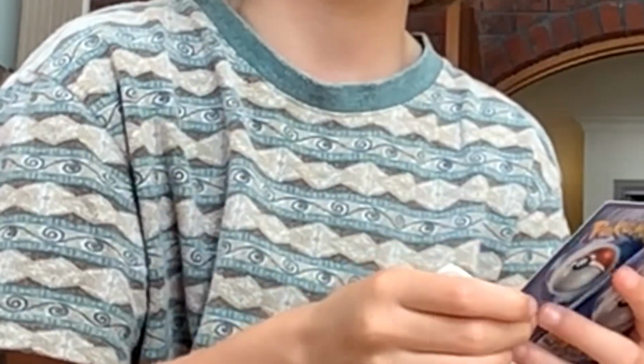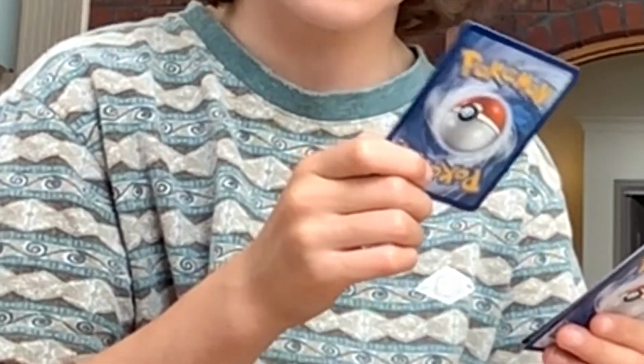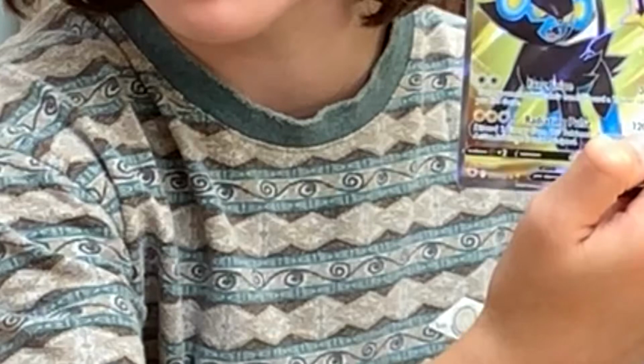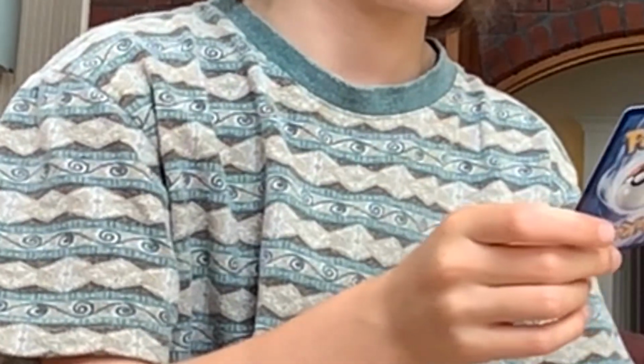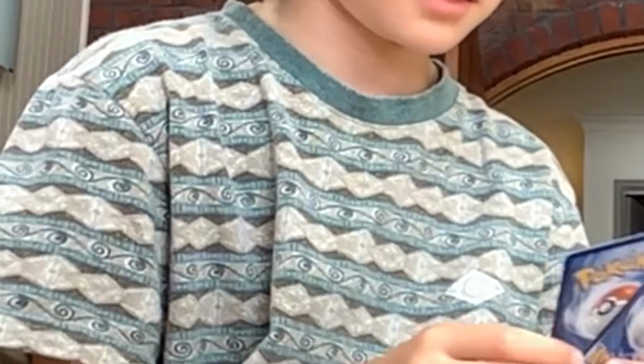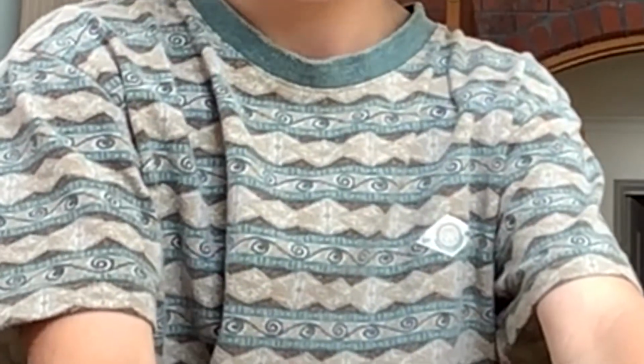That one. That. Wait, is that rare or not? Guys, go in the comments and say is that rare or not, because I don't know. Normal? I have two of these, guys. And that. And this one. Now.